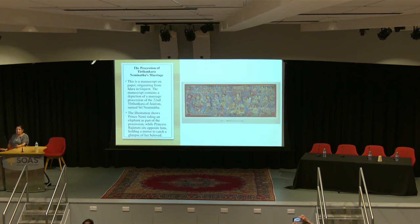This is a very well-known event of Jain tradition. A procession of Tirthankar Neminath's marriage. This is a paper manuscript originating from Idar in Gujarat.